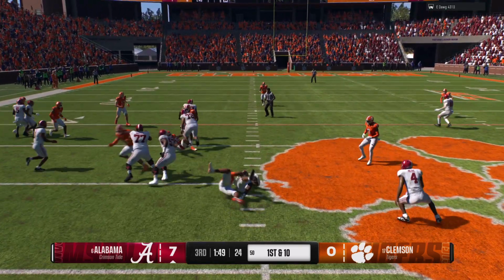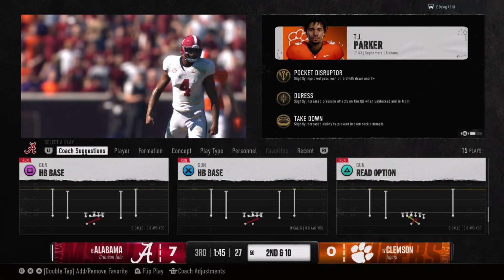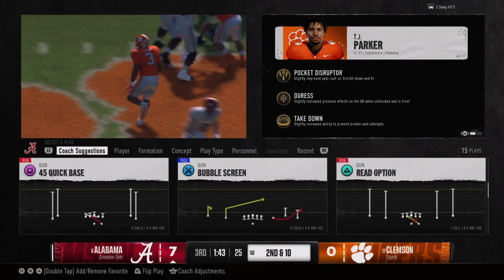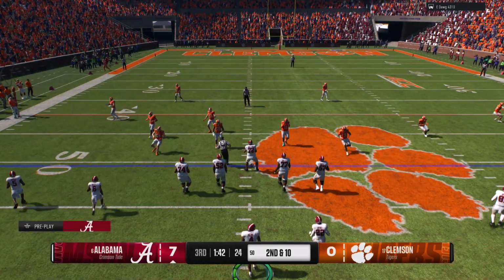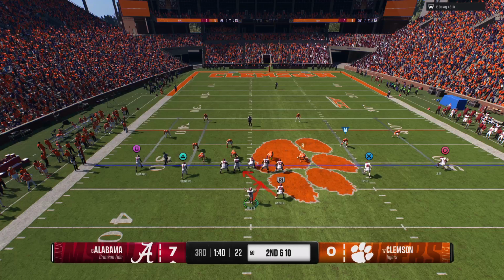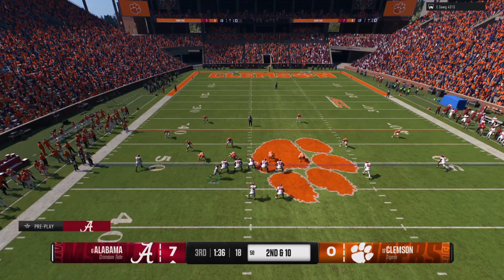Out of the gun to give to the back. And how about that interior defense stuffing the run for nothing? Well, they're trying to run the football there, just nowhere to go. They got dominated up front at the point of attack. Got stuffed on first down. It's 2nd and 10.